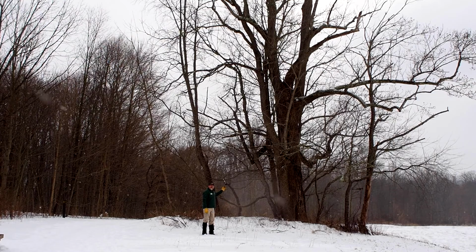It also got to this size because, again, being the only tree, it had all the nutrients, all the water, and all the things it needed to grow to this immense size. So when you see a tree like this, you know that there was a pasture in this area, and this was the tree where the animals took refuge.